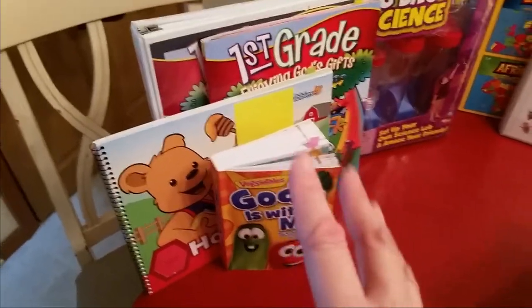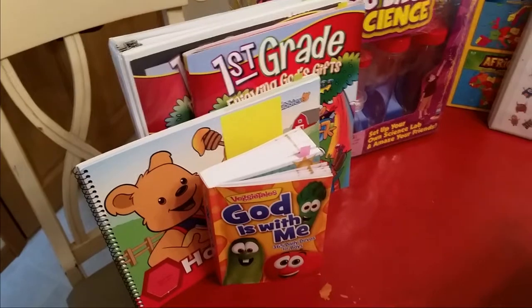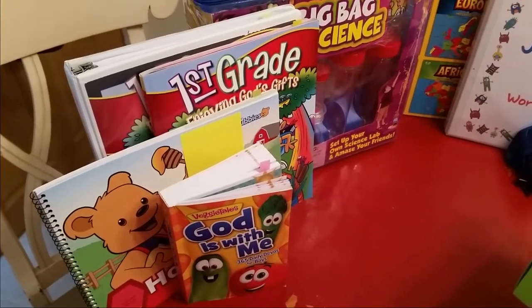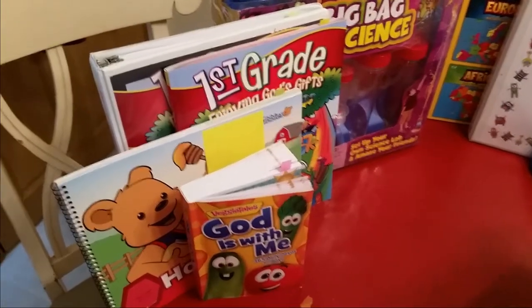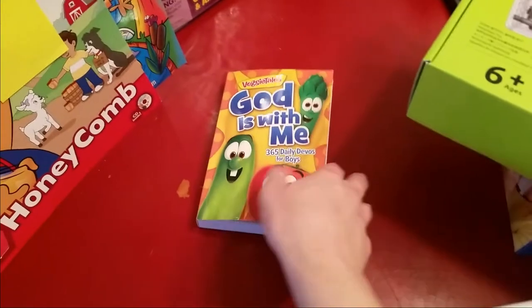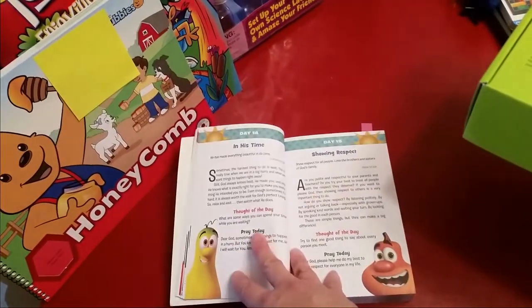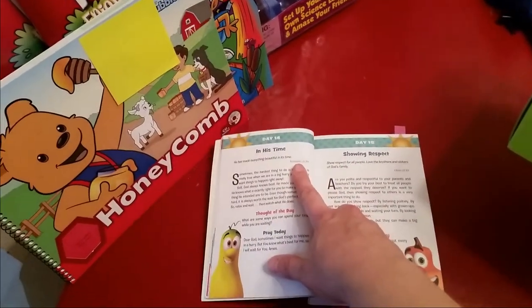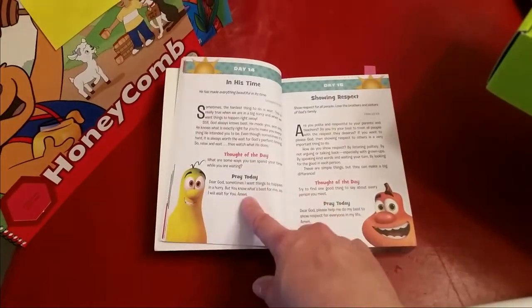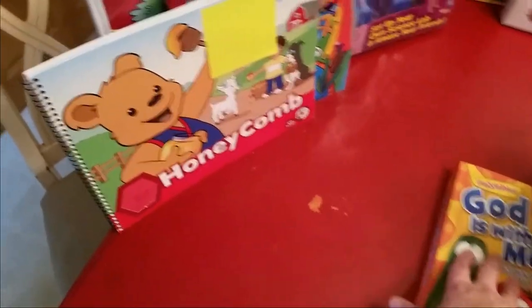Even the Christian kit doesn't come with a Bible program. It just incorporates different, mainly the science and the history, and then the phonics readers incorporate Christian themes, but they don't include a Bible program. So we do this little devotional every day with VeggieTales, and we really like it. They're just little simple daily scripture reading, the lesson to learn on the scripture reading, the thought of the day, and a prayer. So we do these every day, and he can read those on his own.